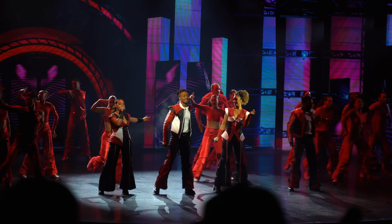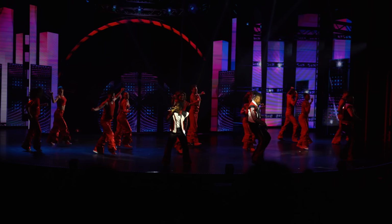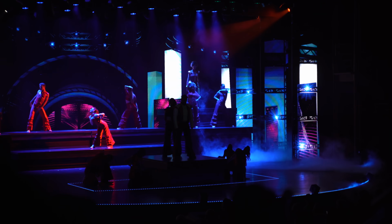Number 1 is the all-in show. Listen, the singers can sing. The dancers can dance. They are very talented. I am not knocking that. This is a me thing. It's cover music. They're wearing costumes and stuff. It just isn't for me. There's no storyline, so you're just watching live music being performed on stage.